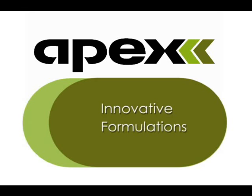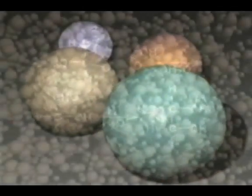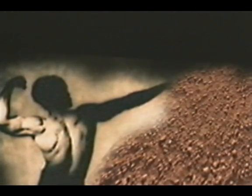The innovative formulations are really us. That's Apex. You know, we are a research and development company. We have forgotten more about vitamins and minerals and different compounds and how they affect the human body than probably anybody will ever know. We spend that much time researching it. We have a whole research department that does nothing but that.